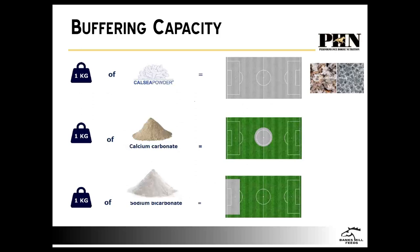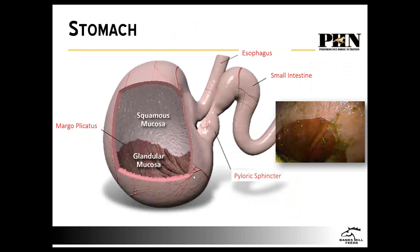I'm very visual, so I love this graphic of looking at the buffering capacity of three typical buffers that are used in equine feeds and supplements. Sodium bicarbonate, if we take the same quantity, the same weight of each of these ingredients, and you look at that soccer field there, sodium bicarbonate has the buffering capacity of like the goal area at the end. Calcium carbonate has the buffering capacity of the circle in the middle. And Calci Powder, though, with its honeycomb structure, has the buffering capacity of the whole soccer field, and that's just because of the exponential surface area with that actual physical structure.